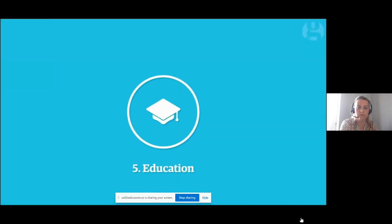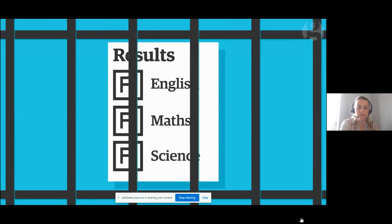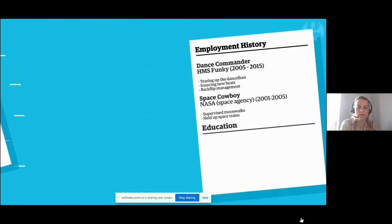Tip 5. Education. And with around a third of job seekers embellishing qualifications to land a role, is it okay to get creative with your CV? In our opinion, no. It's actually fraud and you could get caught out. However, there is absolutely nothing wrong with focusing on the positives of a course, the course content, for example.